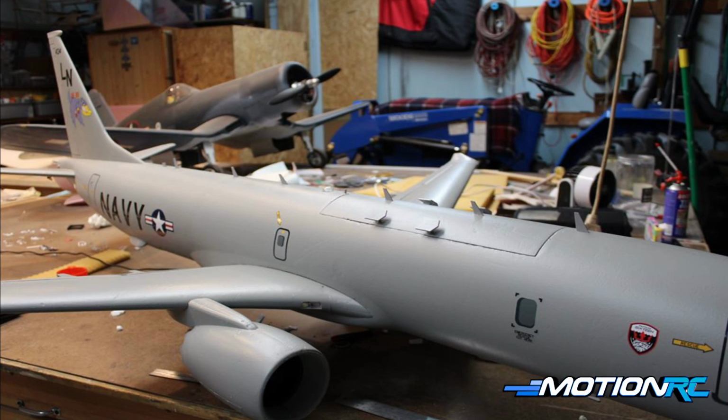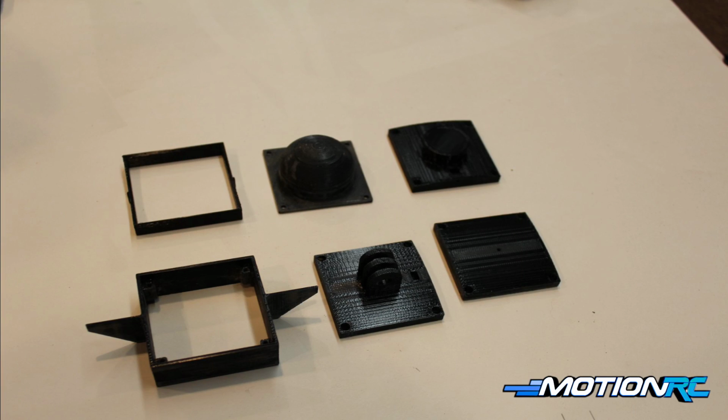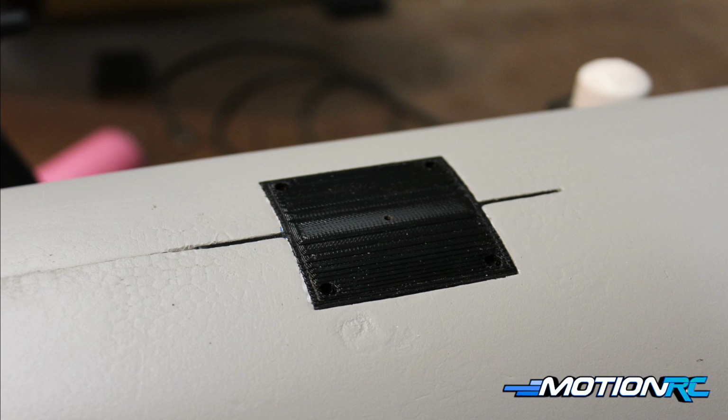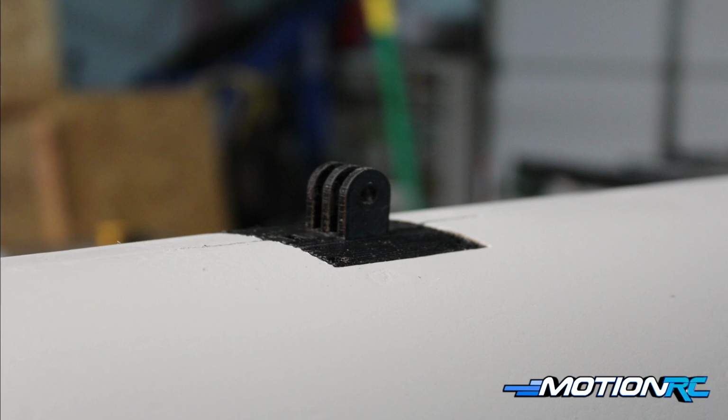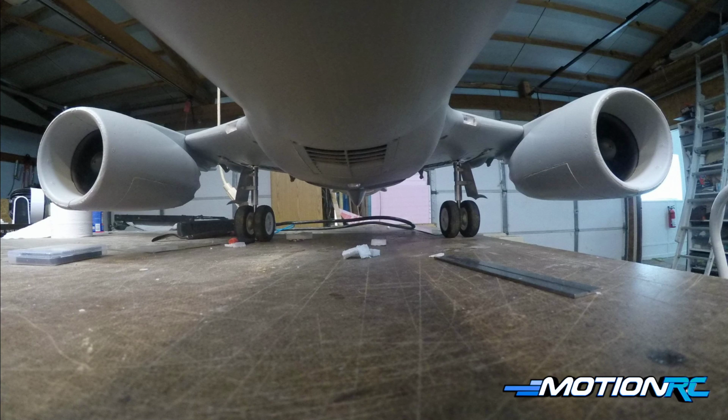Good work to you. Next one we'll head over to is Chris DeGraff, who's working on what appears to be a P8 Poseidon, I believe. But what he did, and he posted the files, he's got STL files for universal camera mounts. That'll work basically for any plane, but obviously the AL-37 with the wide fuselage, you can cut out the foam, glue this piece in, dig it in there, and then you could replace it with a bunch of mounts. So check that out. That's a GoPro mount you're looking at. So anyone who's ever attached a GoPro, and here he has it on the bottom, and I guess you could do it on the top anywhere. And here's a shot from the GoPro that he posted.